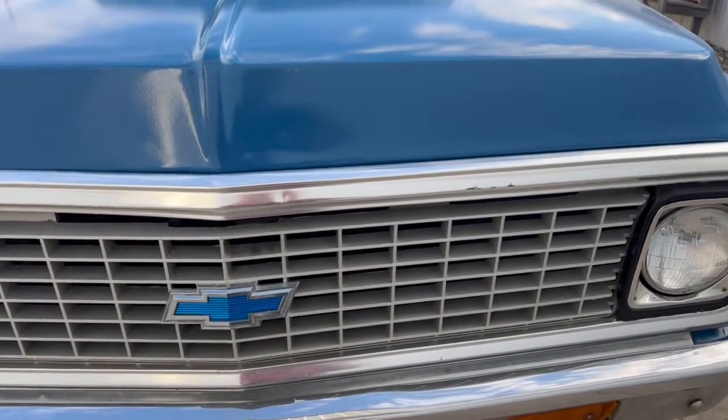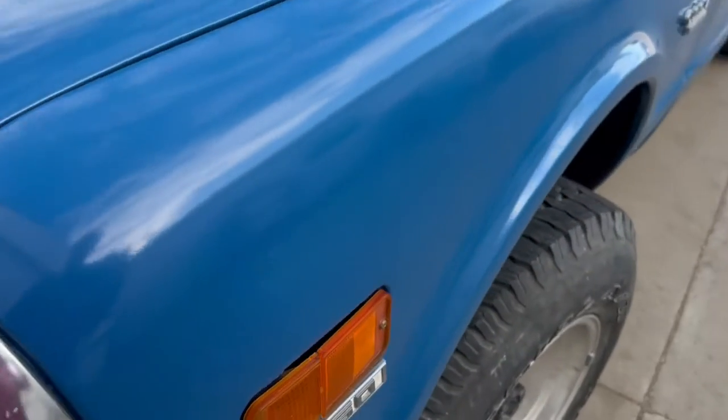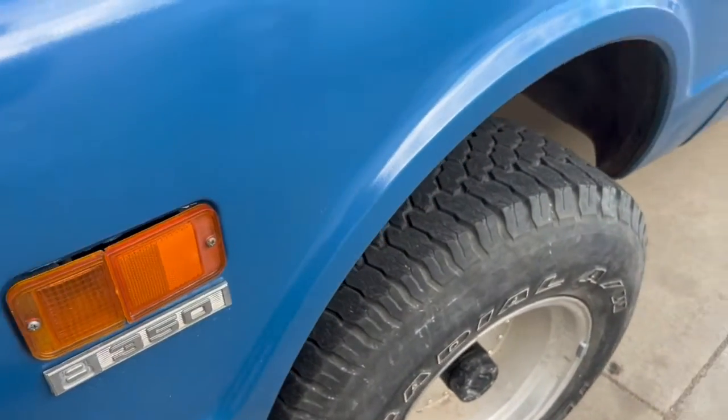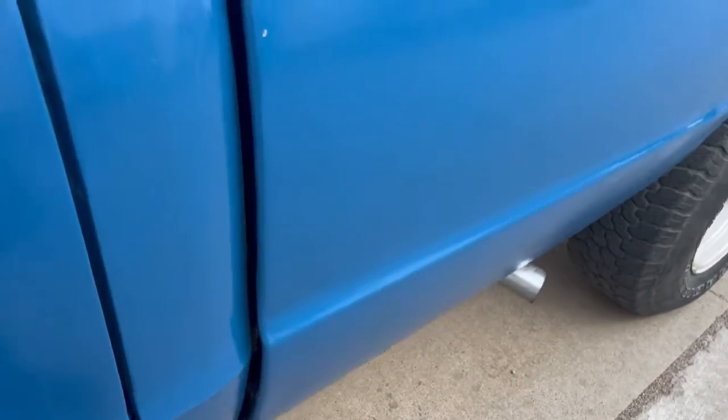Good running, driving truck. Paint is amateur, and when I say amateur, I mean it. They just sprayed it with spray cans. You know, it's rough. Didn't do a lot of body work. Maybe it was blue before they painted it blue. There you can see it's flaked off and how rough it is. So all it is, is painted the color.